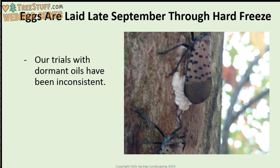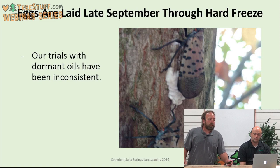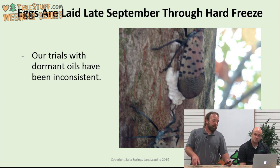There's 30 to 50 eggs in each egg mass. And then she'll come back and put that waxy covering on, that white waxy covering. And if you see just underneath her where it's darkened out to a brownish color, that's a little bit older egg mass. That's an egg mass that was laid probably about a day earlier. So it'll go from that bright white to blending in really well with the bark.